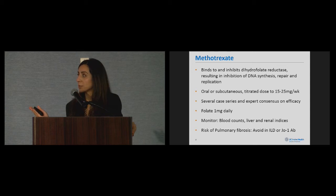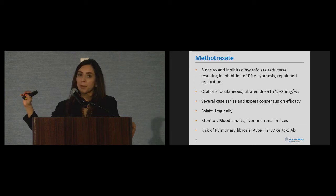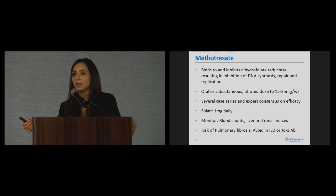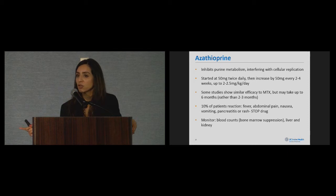Methotrexate does have a risk of pulmonary fibrosis. So if you already have interstitial lung disease or the JO1 antibody that some myositis patients have, you should not be using methotrexate. So the recommendation is that because it can cause pulmonary fibrosis, we usually stop the medication, and the other agent we use is azathioprine. That one is safe in interstitial lung disease.